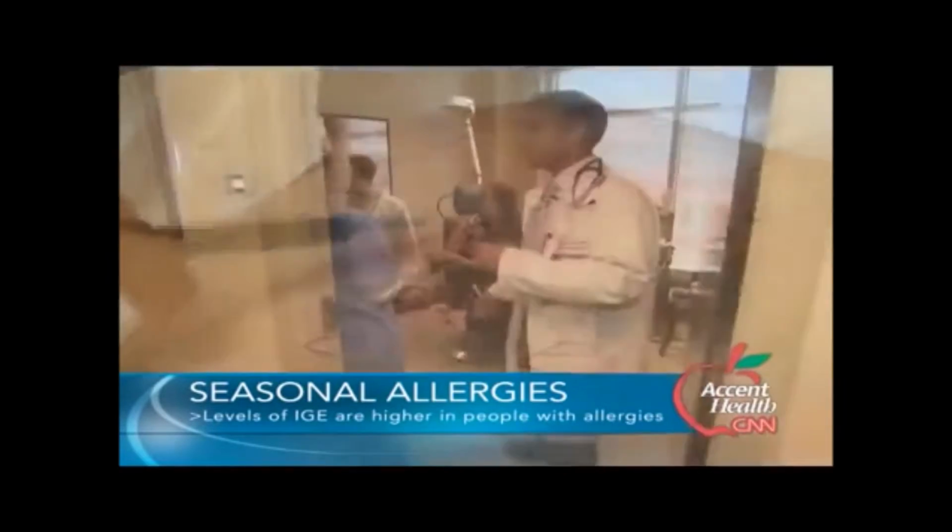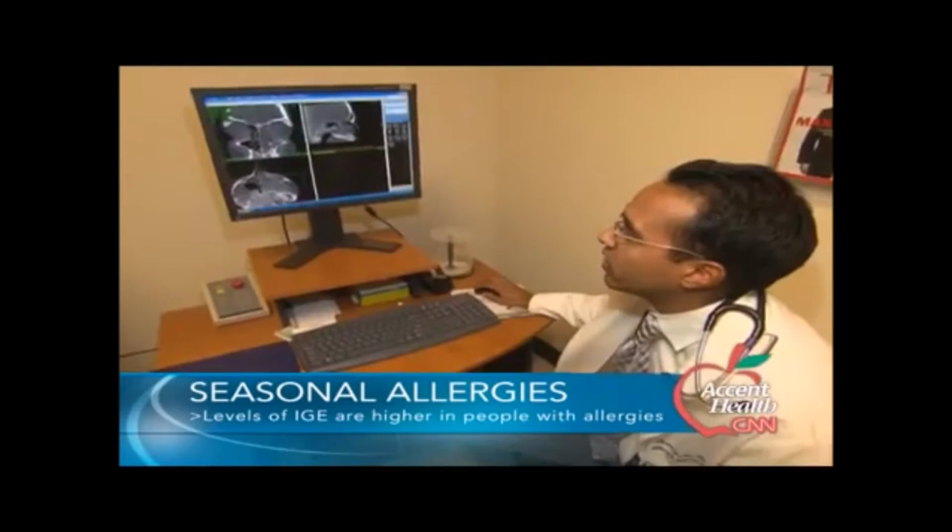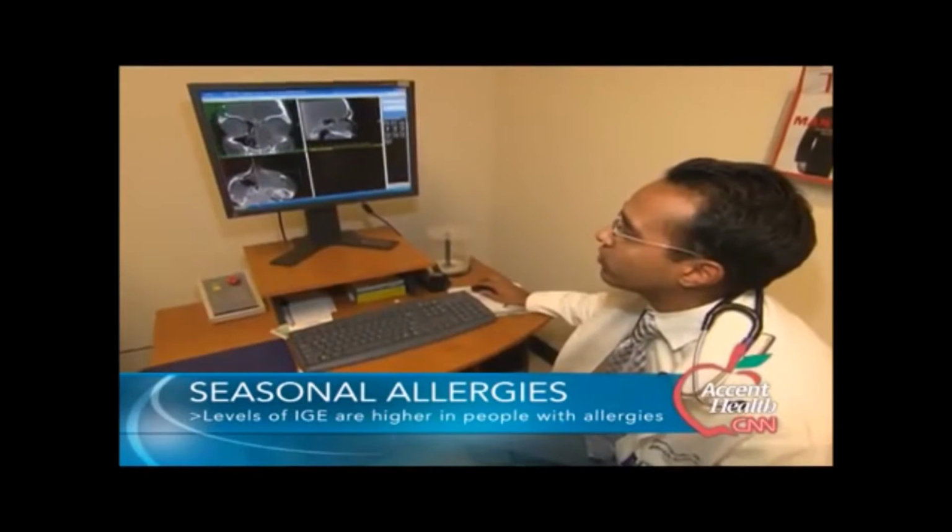With blood testing, the lab looks for levels of the antibody called IgE in a patient's blood. Levels are higher in people who have allergies. There's no way you could essentially prevent allergies. There's ways you could treat it to make it less miserable or to make it tolerable so you can live your life the way you like to live it.